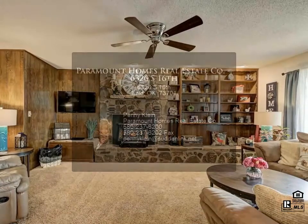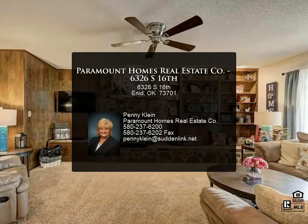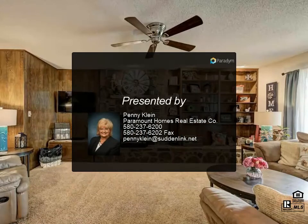Don't miss out on the opportunity to live less than 8 minutes from town. This is truly the best of both worlds.